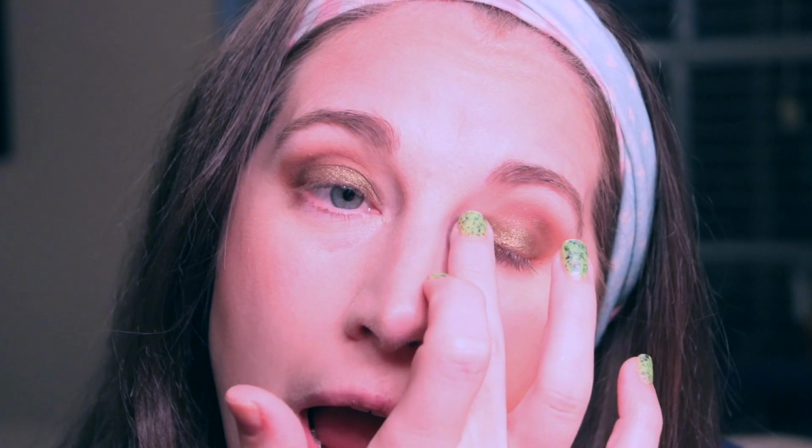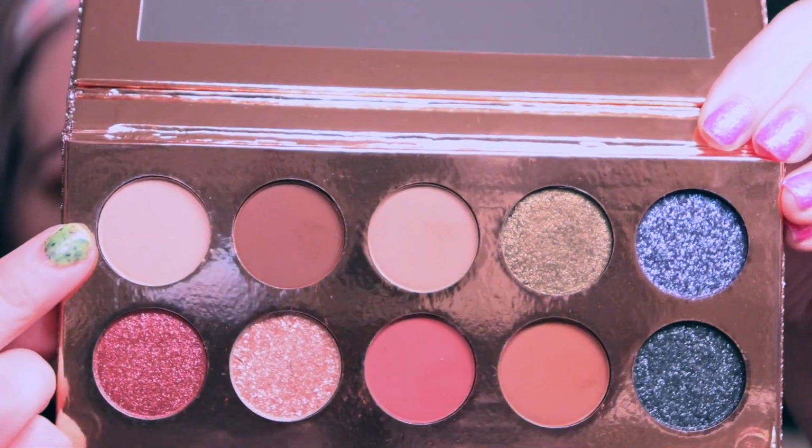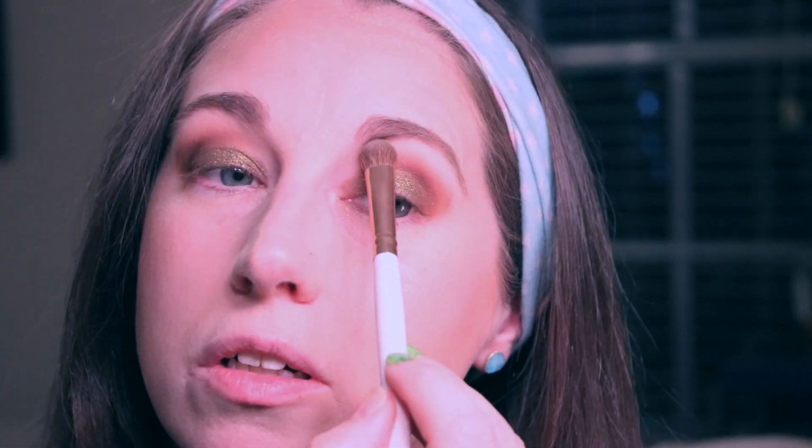Like if you aren't getting the pigment you want out of your shadows, just stick your finger in there and pop it right on your eye, and it should intensify it pretty quickly. Alrighty guys, to top off the look, we're gonna use this shade called Basic. It's kind of like an off-white, and I'm just gonna pop this in my brow bone because I really like how it looks just to finish off a look.